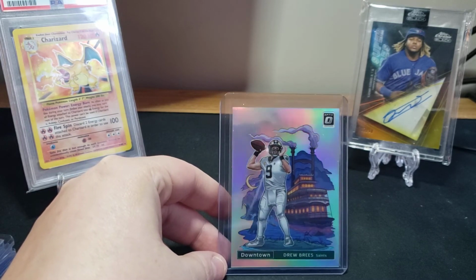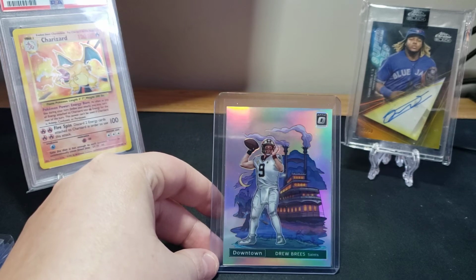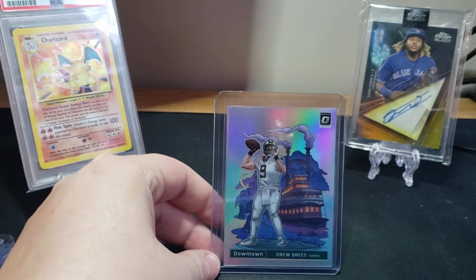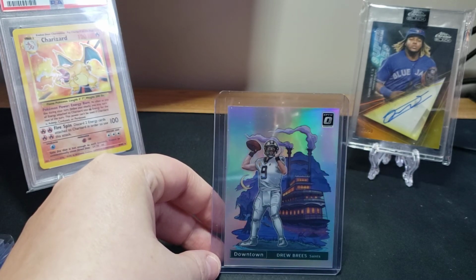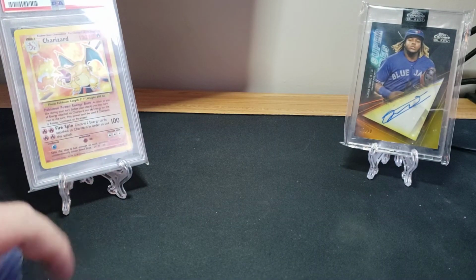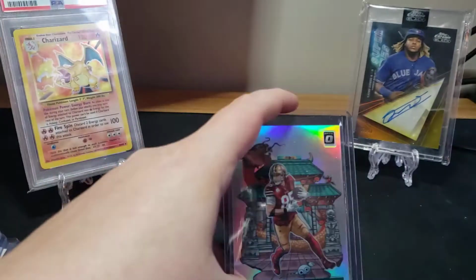So I've actually been pretty lucky. I showed you guys this in another video, but we got the Drew Brees downtown. This card is super dope. This is probably my favorite one that I think I've ever pulled. The downtowns are super slick. I actually thought it was just like a silver parallel until I started moving it.